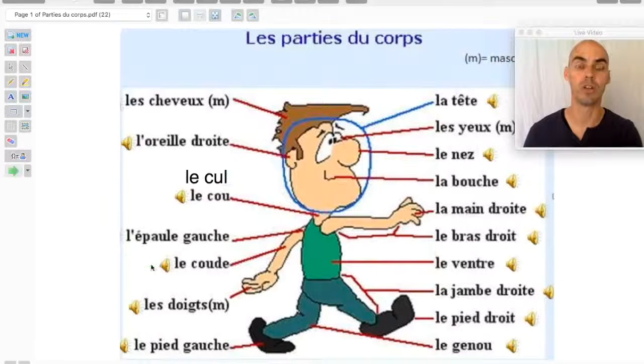Le coude is the elbow. Le coude. Les doigts are the fingers, and you have the word digits in English that comes from the word finger in French. Les doigts, and the G and the T and the S are silent. Half the word is silent. Les doigts. Le pied is the foot, same as in Spanish, except they don't have the D in Spanish. We kept it because it reminds us of the origin of the word.